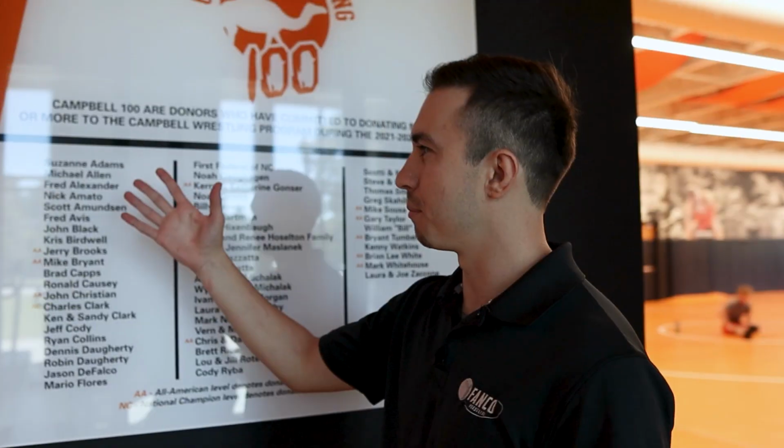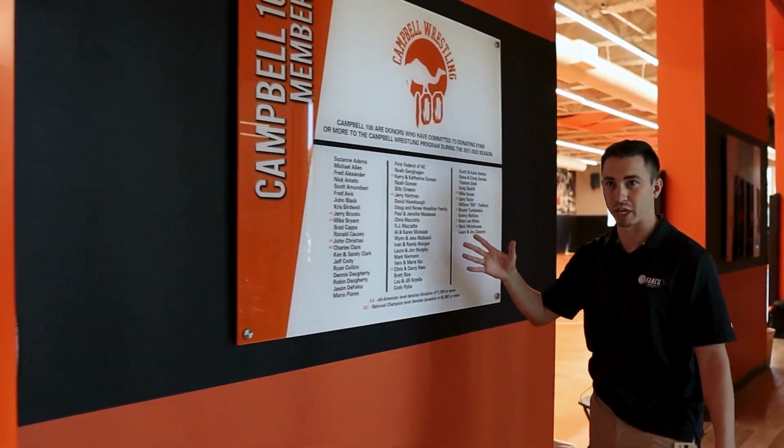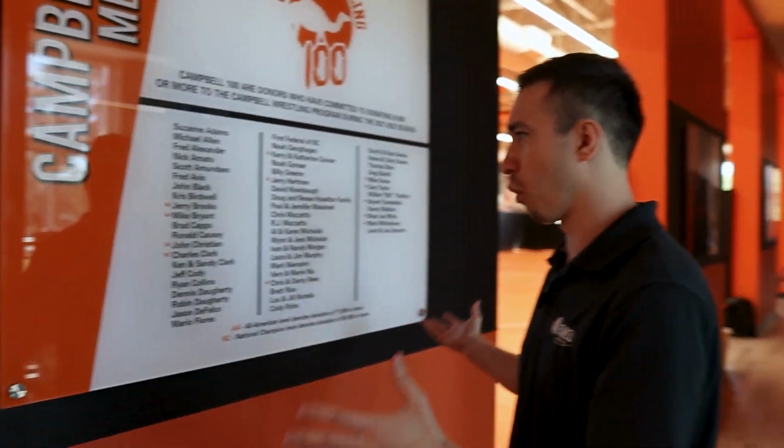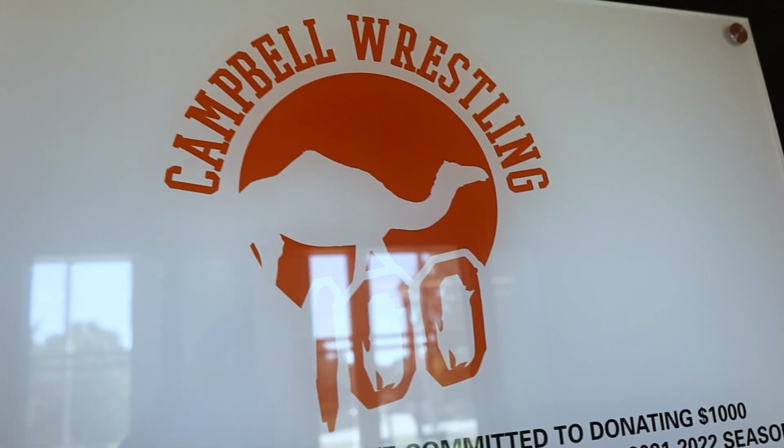So right here, we have the members who support the program. Can you talk to me about who these guys and gals are, and why they're so important to the program? The Campbell 100 are donors who commit to giving $1,000 over the course of the season. There are a lot of incentives to be a part of that: special gear, special perks, special video, behind-the-scenes footage. But really, these are the people that make this building possible, our travel possible, and let us bring in a Michigan, bring in a Nebraska, and put on a show. It takes money to be competitive sometimes, and these guys really have helped us take leaps and bounds forward.